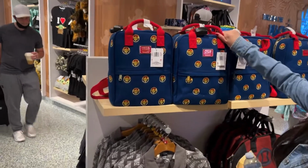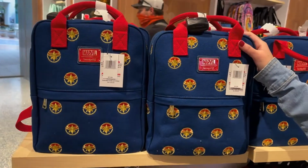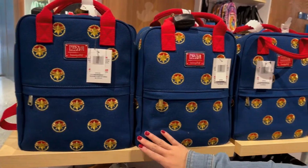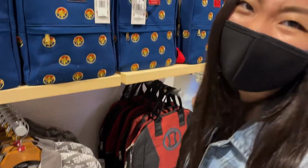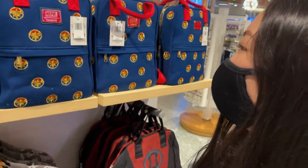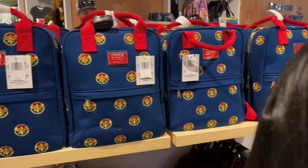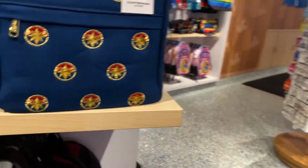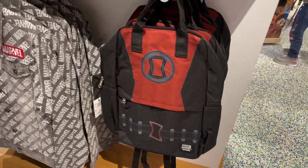Oh, this is Captain Marvel, right? Captain Marvel loungefly. Yeah, not just a Disney character. Well, she's a Disney character, but she's a Marvel character. They also have Marvel loungefly. It's really cool. Cool that they have it. Got the loungefly for Black Widow, of course.